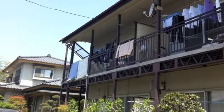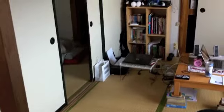I moved house last November, and this is my new apartment. As you can see, it's in the Japanese style. It has tatami mats, and every wall is a door.